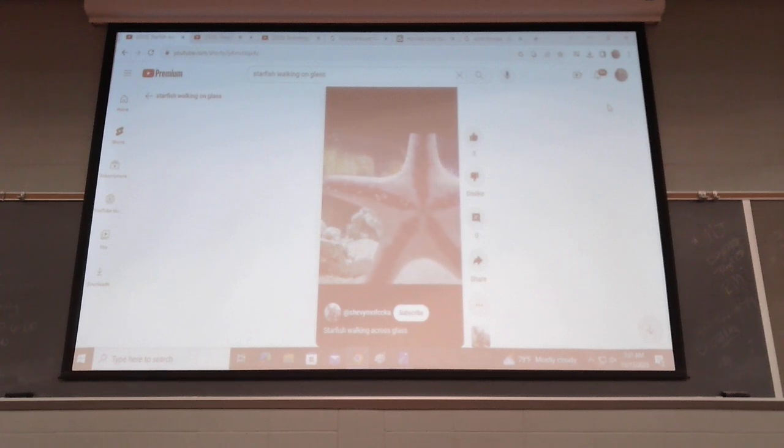So we're going to look at it to understand it from a physics mechanics standpoint, that stuff that I think we can better understand what's really happening. And once we understand what's happening, then hopefully we can better apply it to figure out what things are working and how. So the first thing I have here is a little starfish going across the glass.